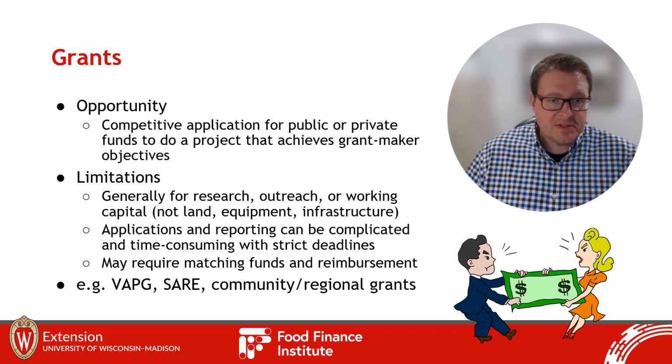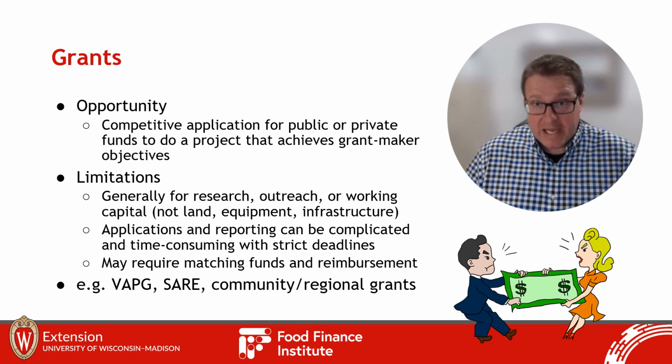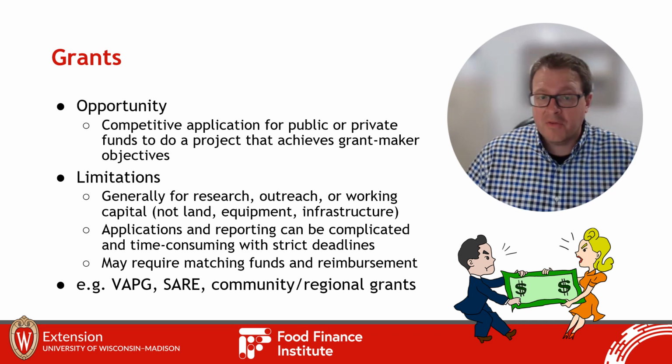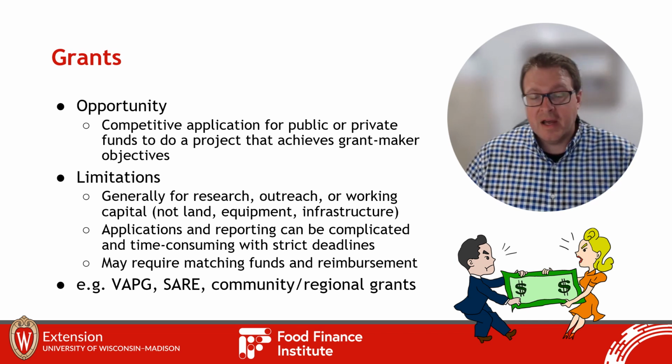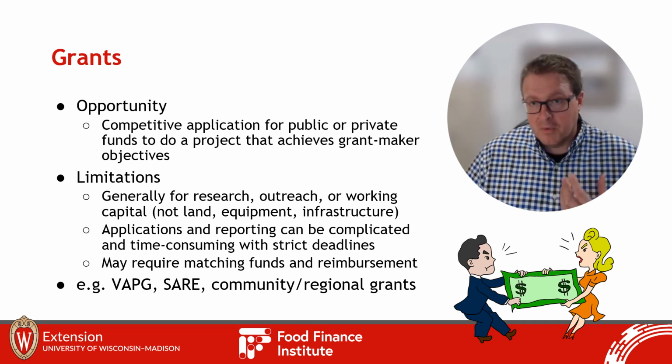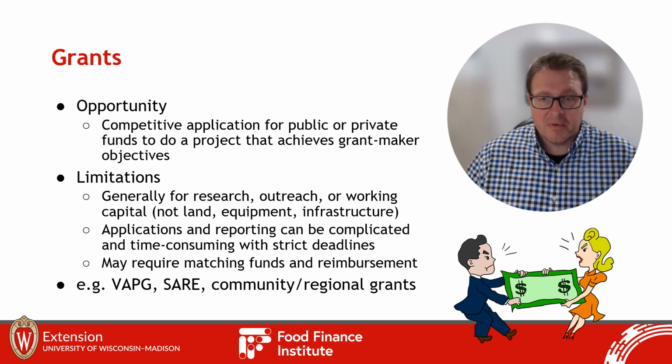The application can be a heavy lift, and the reporting can be complicated and time constrained with very strict deadlines. So be sure that you can keep on top of those things. And they're not always completely free. A grant might require matching funds, whether that be cash or in kind. And very regularly nowadays, you have to make the expenditure first and then apply for reimbursement of those expenditures. So you might have to have some working capital to get into your grant project anyway.